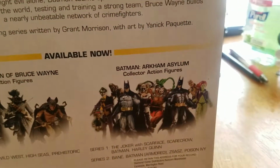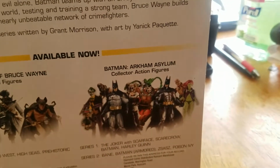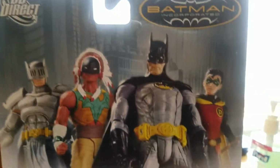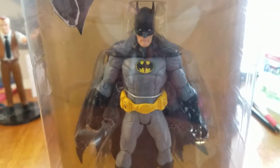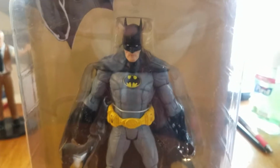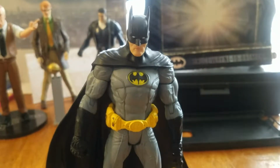Yeah, you got that back there. You got the Arkham figures. The only Arkham figure I have is Joker. I probably want Harley Quinn. The Bane Arkham figure, I kind of want that. Poison Ivy, I already have. Yeah, so let's get Batman out of the packaging. This is like my umpteenth Batman figure, and I'm still gonna collect more, obviously. So stay tuned, guys.